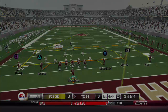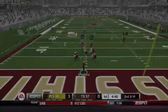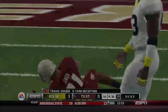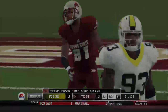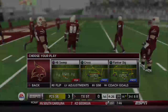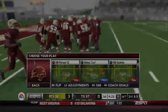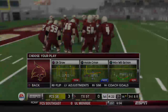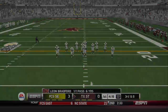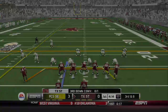5 guys will be out in the pattern as they're in the shotgun. Passes it to the middle of the field, and he's taken down around the 14-yard line. Jensen picks up 6 yards with that grab. It's third down, 8 to go. Ball on the 14.